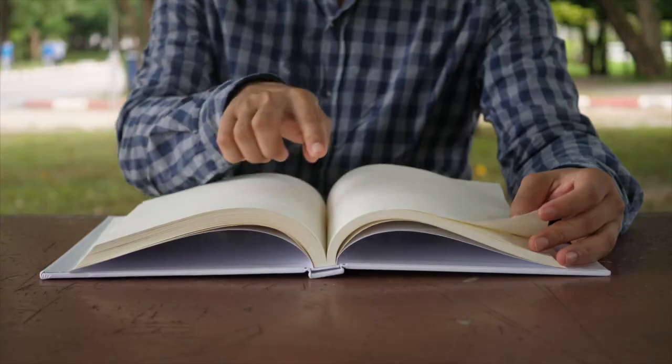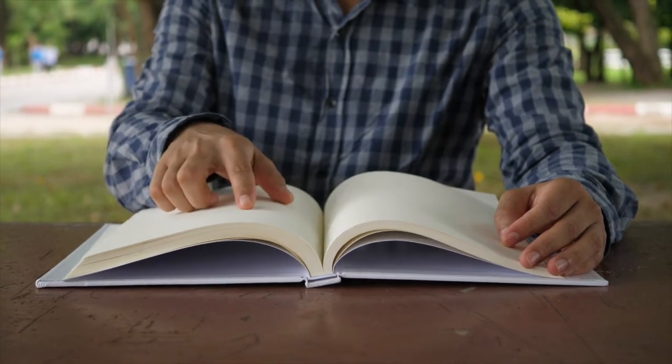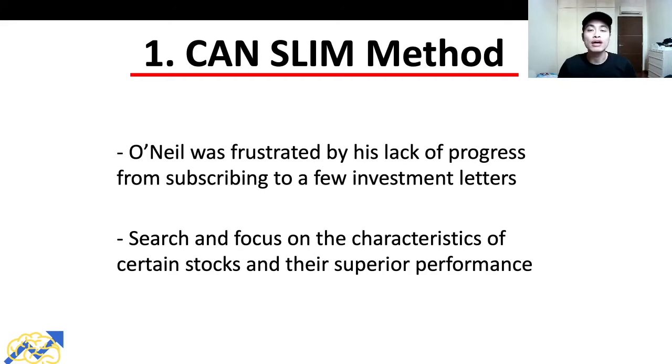Frustrated, William O'Neill began to look for ways to turn things around. He went to study stocks which had generated superior performance in the past, and he decided to search and focus on the characteristics of these stocks. And that is how he arrived at the Canslim method. So what is the Canslim method?